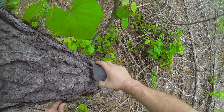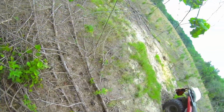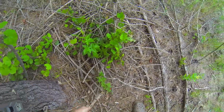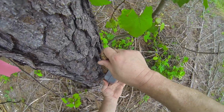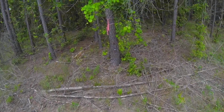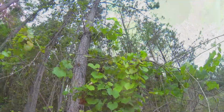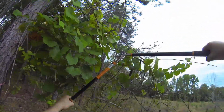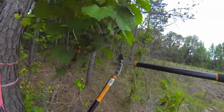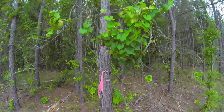Check my aim. Usually I have to put me a stick behind the camera here to make sure the height is right, but I might not have to this time. No, we're gonna have to. Yep. Okay. Real dang close. It's a little cockeyed. I don't mind the vine growing there. You just can't have it in front of the camera. Good.